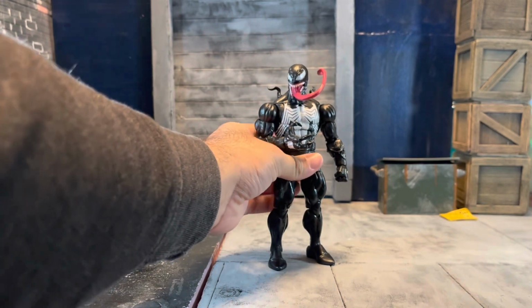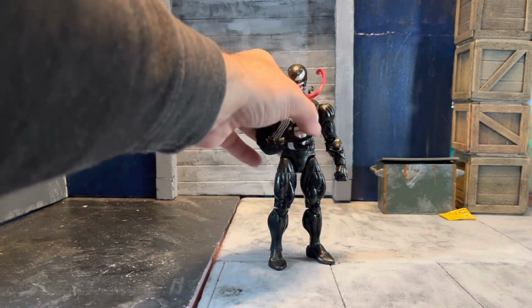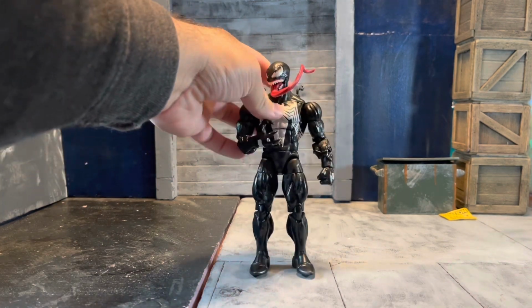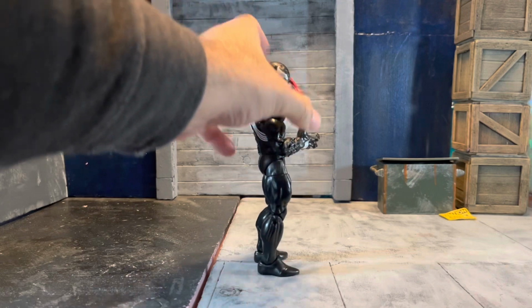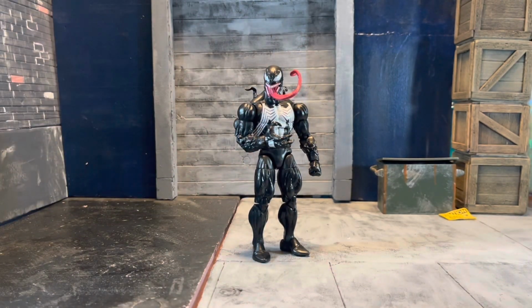The other thing for this top 10, I wanted the figures to be out over a month. So this came out like late October, early November or so. So I've had it for over a month, and part of the way that I judge this is if I keep on picking up the figure.